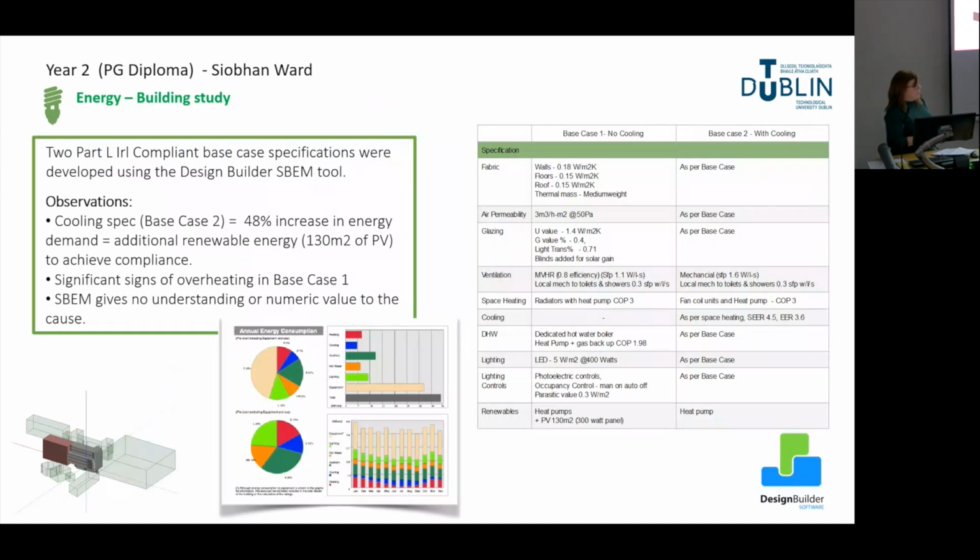So there are the 2 specs there on the right, and then the project began with a high-level energy assessment of the building using Design Builder. We created the 2 base case specifications. One was mechanically ventilated, base case 1, and the one on the right had the addition of mechanical cooling.